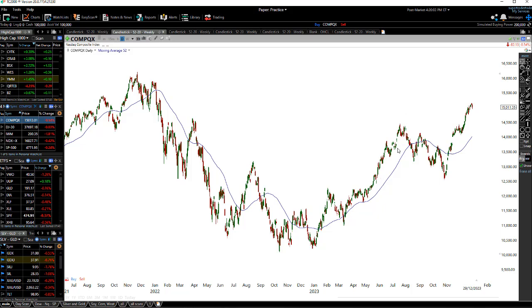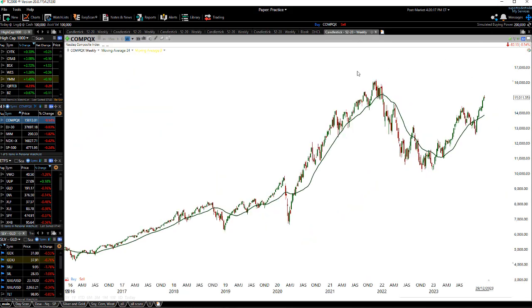If we start to get too far away from it, it doesn't mean we're not going to keep going in that direction, either up or down. I just want to give you the best chances of having a successful trade and a successful trading career, right? That's all it is. So when I'm trading the stock market, or any market, I really like to look at two different time frames.